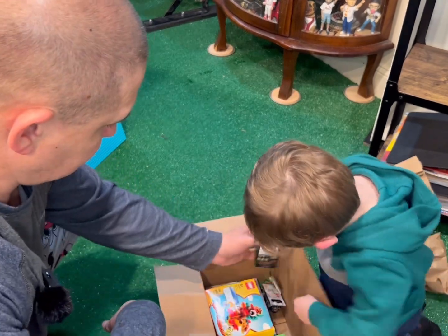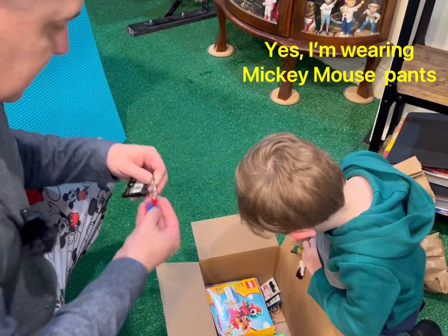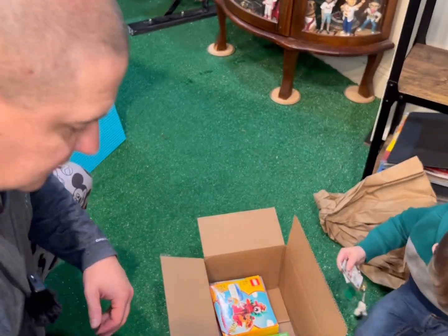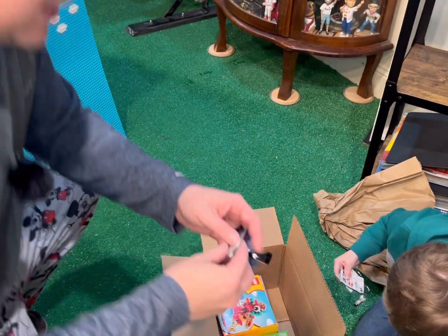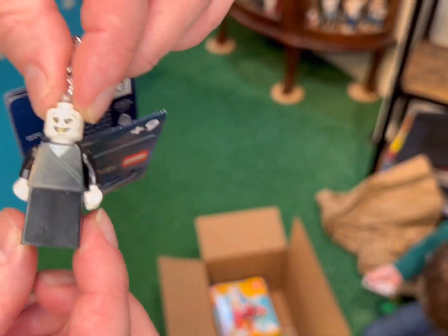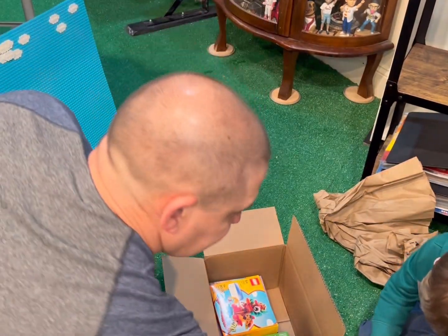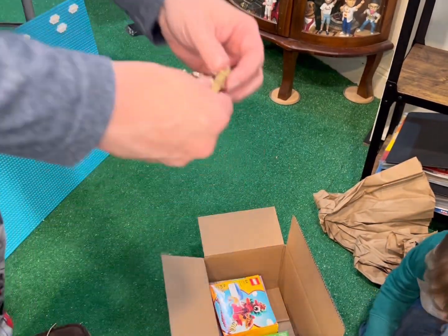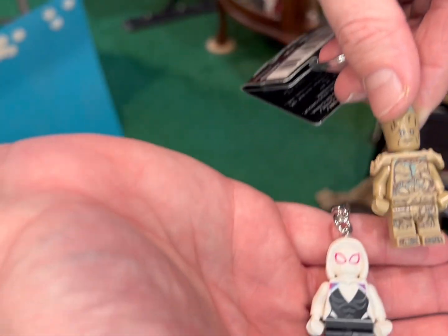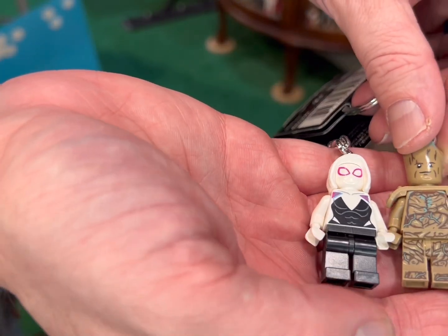Oh. So we got a Spider-Man, a new Spider-Man. Wow. What else did we get? We got a bunch of keychains. We got some that were on sale on the Lego website. Oh, these are brand new ones. The new Groot and Spider-Gwen.